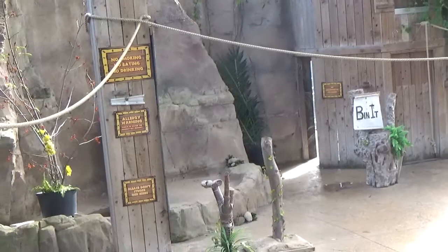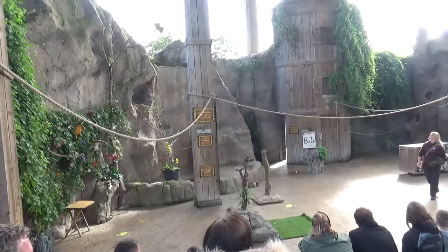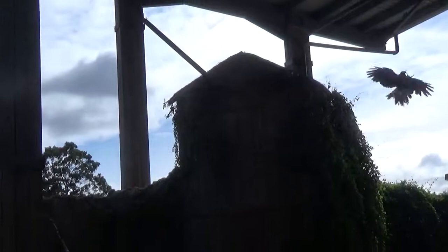Now, Harris Hawks are referred to as the Labrador of the sky. That's because they're very easy to train, highly intelligent, and generally obedient. Now, hopefully Aztec, there he is, will reappear back into the arena. Ready? Yes, another fantastic catch.